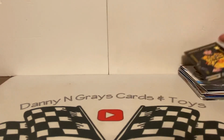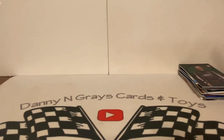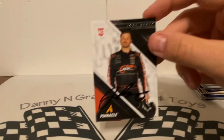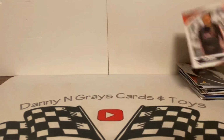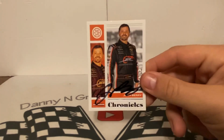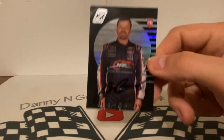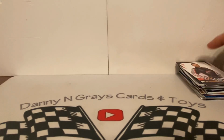So, Jeffrey Earnhardt, again, we're just jumping around. Josh Berry, really happy to have gotten these signed. Josh is going to be in a full-time ride with Junior Motorsports next year. So that is awesome to see him finally get the chance that he deserves, I believe, in racing. He's proven himself, and that's just awesome.